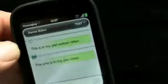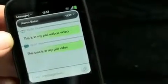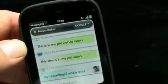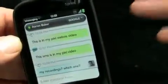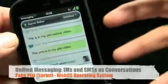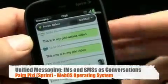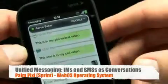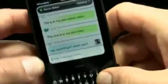Unified messaging, really nice if you're the kind of person who carries these conversations on and keeps them stored in your phone for a while. I don't know if Aaron's at his computer or on his mobile device, or if he's logged in on his mobile device to IM, or if he's not but he's using SMS or whatever, I can just hit him up in every different way, and then I hear back from him and he's on G-Talk. So there you go.